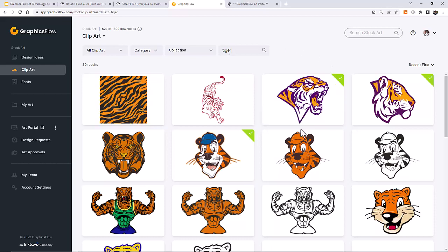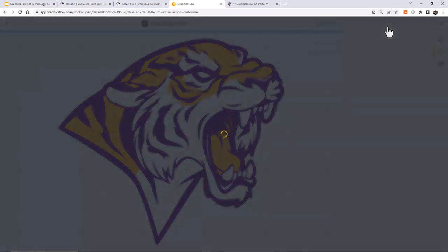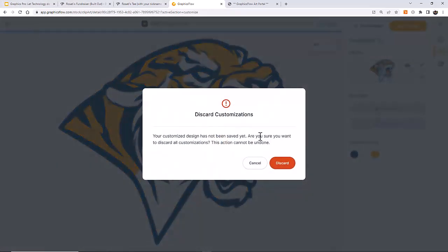And one of the neat things you can do is you can actually edit the file before you even download it. So if I wanted to download this file and maybe incorporate this into a graphic I'm building out in Adobe Illustrator or CorelDRAW or Affinity Designer or even Inkscape, if I click on this design, I can just say customize right here, and I can recolor it before I even download it. So we'll just make that navy, hit apply, save it, and then download it either as a CDR, PNG, or vector PDF file. And the third area that you're going to see is fonts.